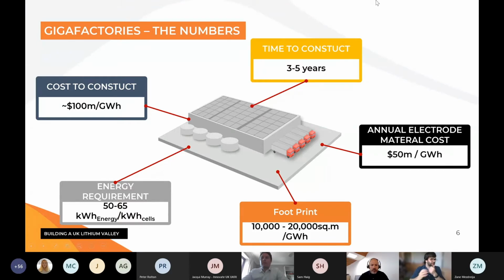So one of the big parts of this is building a gigafactory. That's one of the remaining areas that we need to get this material flow and supporting the rest of the supply chain. So we touch on the numbers first. What we've got here are some really good rules of thumb associated with gigafactories. There's a reasonable amount of variation in this, but this is pretty representative. So in terms of time to construct, we're looking at 3 to 5 years, 5 years especially when you're considering all the planning stages and the funding before it. So we're looking at like 2025, 2023 for the ones already in motion.